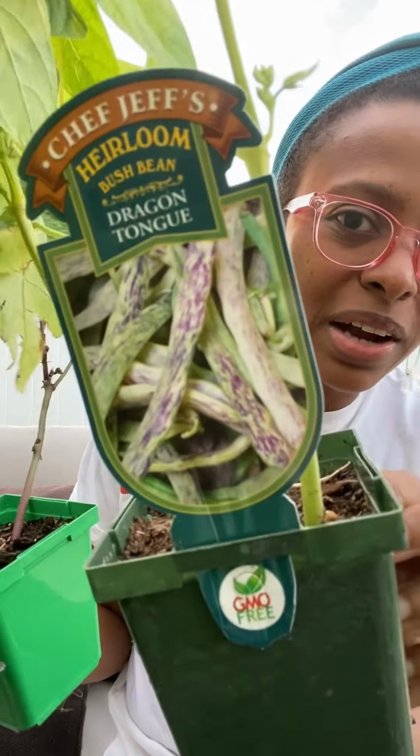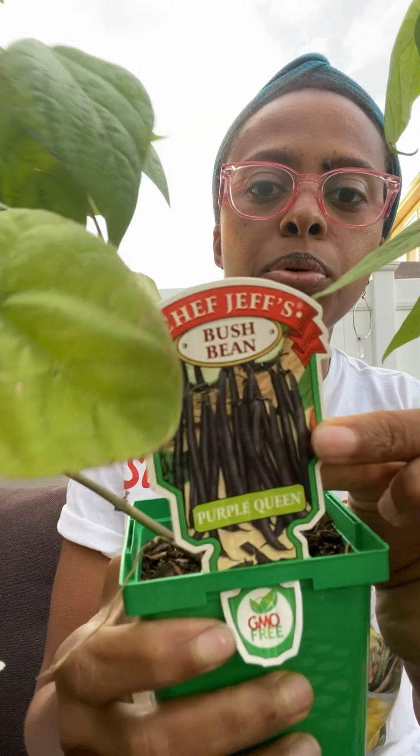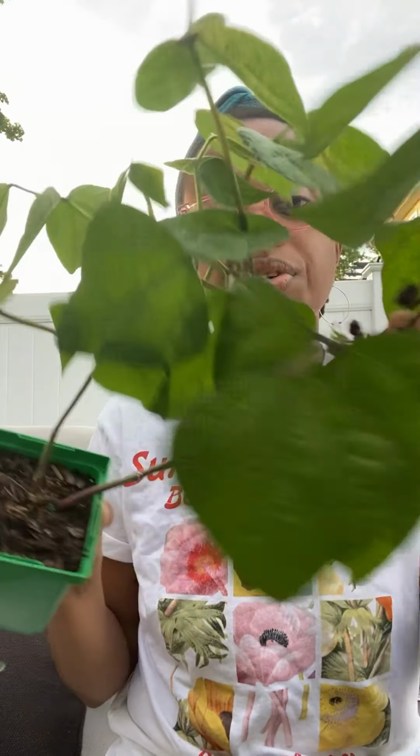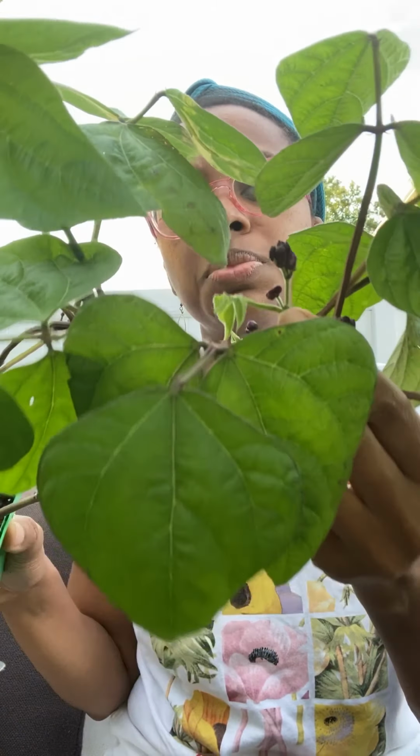So I bought this one, Dragon's Tongue, and it's already starting to have little buds there. And this one is the bush bean, the Dark Purple Queen, which I always say is good because you want to get as many colors as you can in your diet, because purple produce, for the most part, has anthocyanin. I always put an R in it when it's unnecessary. That has a lot of antioxidants in it, so you always want to eat as many antioxidants as you can. This one already has some little buds on there, which means they should be starting to bear fruit very soon.